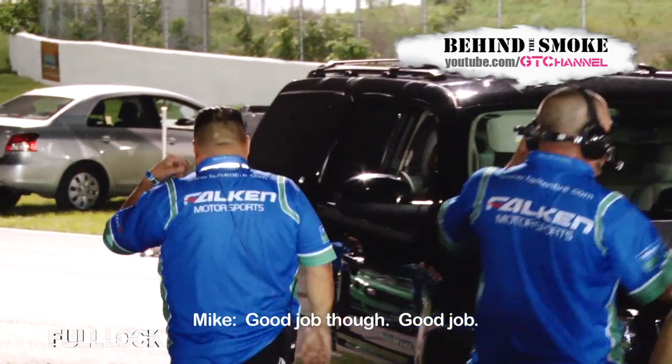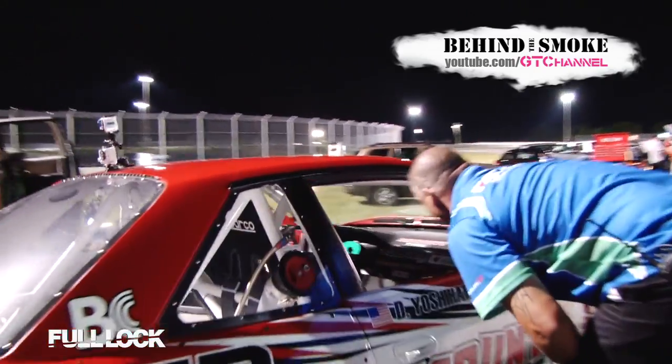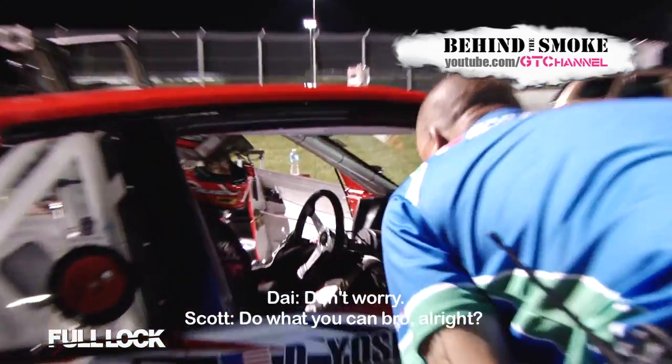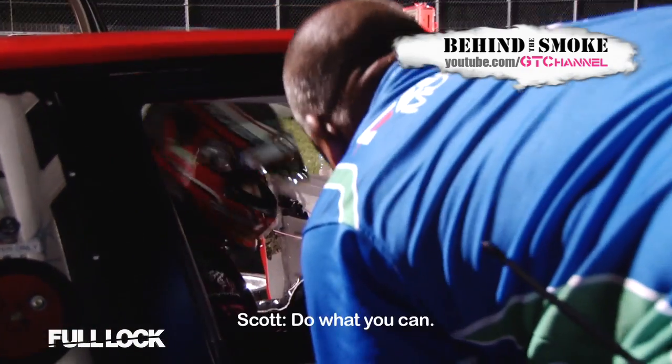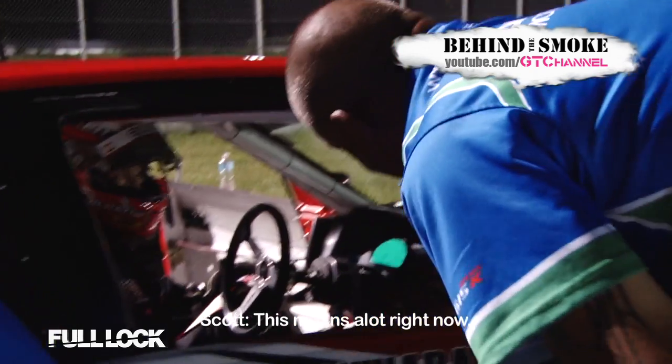Good job, though. Good job. Good job driving a damaged car like this. Don't worry, man. Alright? Do what you can. Stick it to him. This means a lot right now.